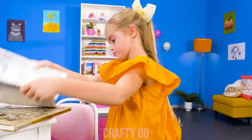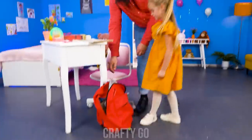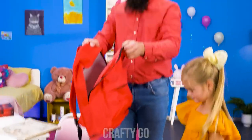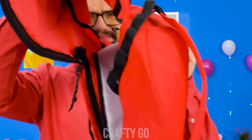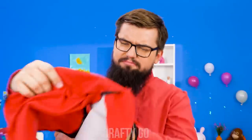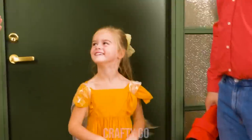Our little girl is getting ready for school! Cool! Oh no! Her backpack is ripped! Cool. Dad gave her a plastic bag instead of a backpack! Wait! You can't go to school like this!